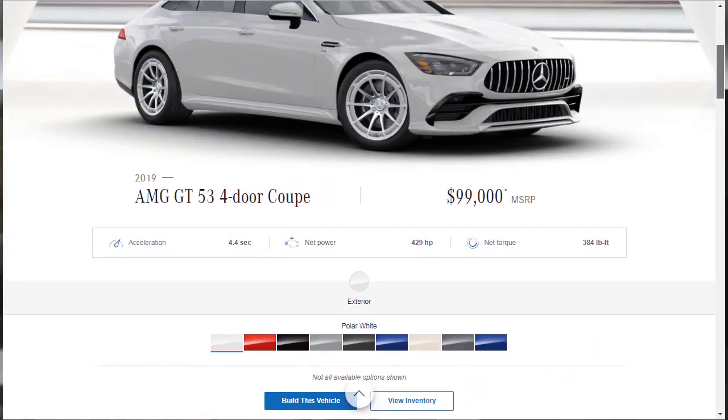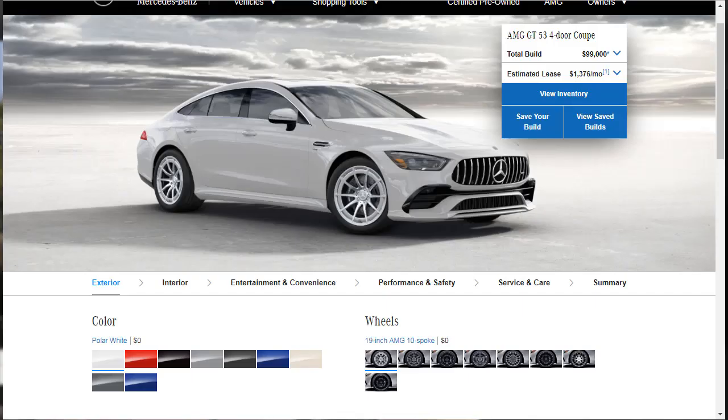I'm ready. What color will we do? Let's build and price our 2019 AMG GT53 4-door coupe. I'm ready. Let's go. Okay, first thing we need to choose is our paint color. Now, remember I said the starting price of this vehicle is $99,000. Where are we going to end up? Again, I'm not going to try to make it the most expensive, but I'm going to build this vehicle the way I want.